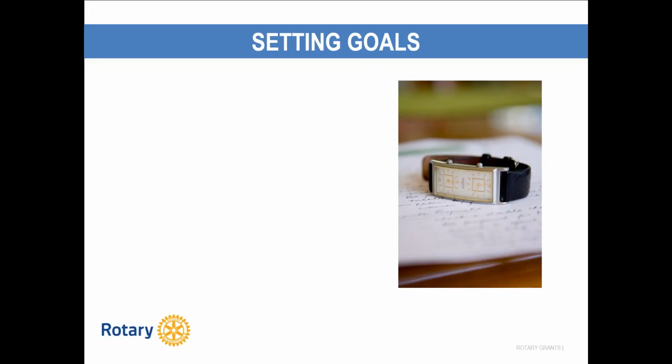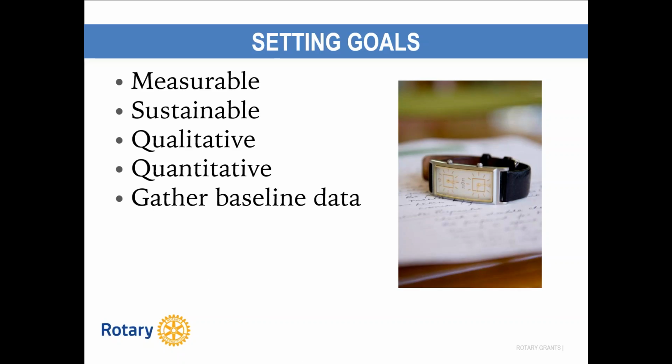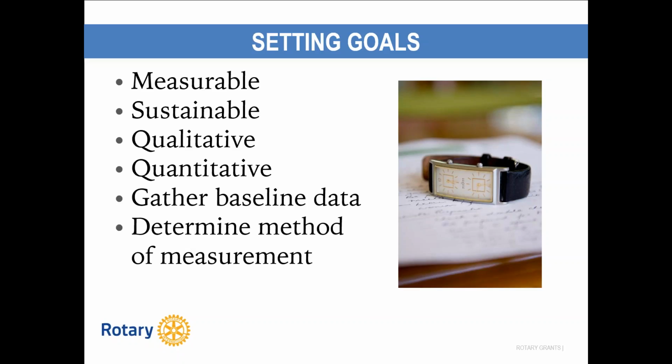Let's talk about setting goals. They should be measurable. They should be sustainable. They should be qualitative. They should be quantitative. They should gather baseline data. They should determine the method of measurement.